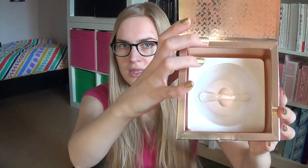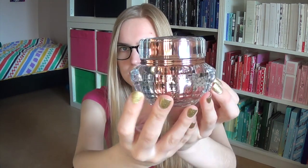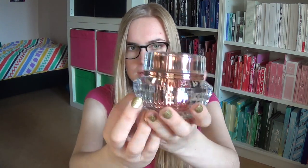But yes, let's look at these luxurious things. So gold caviar, it seems to be the new thing right now because a lot of stores have these. So you got a spatula in there and it looks like this. Oh gosh, it's so pretty. And then, I'm gonna show you now very carefully, you can see it actually has capsules in it. So you're supposed to use one of that for your face, or if you have a really big face you can use two. She said it was enough with one for my face, so I'm guessing it's enough for most people to just have one.